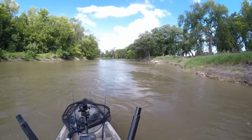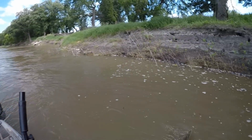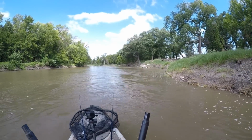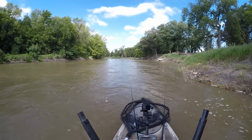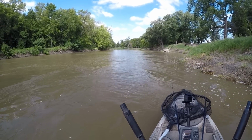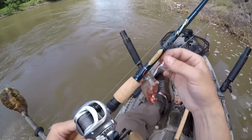Let's see if I can drop anchor right here. Nope. Alright, we're going to drop anchor right here. I found a nice little shade spot.